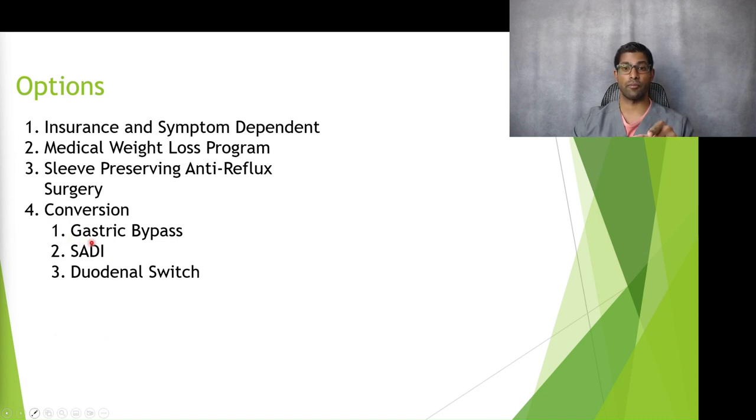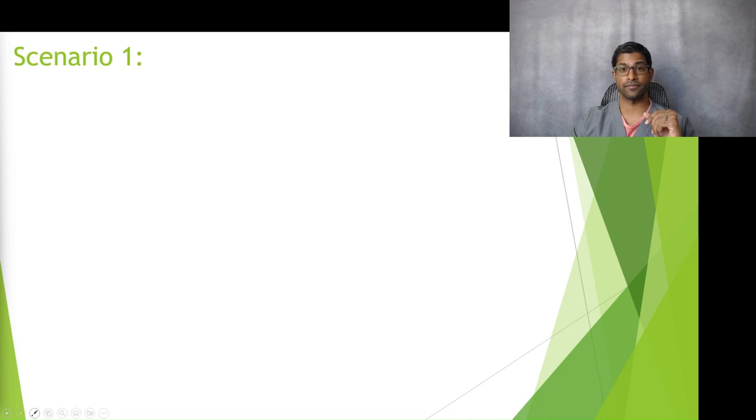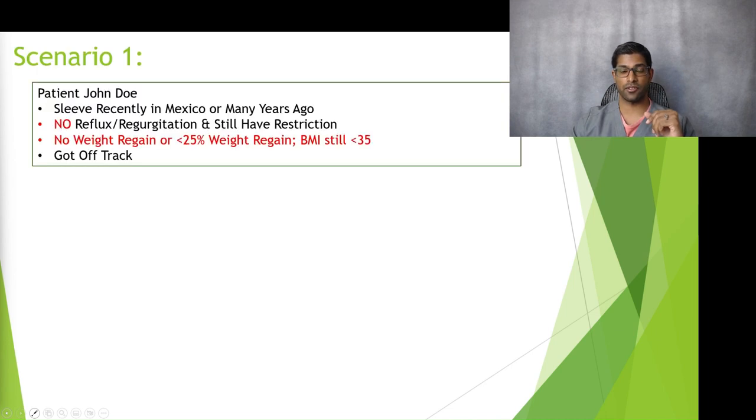So conversion to a bypass, a SADI, or a duodenal switch is an option for you if you have a sleeve, depending on what your issues are and your goals. So let's go over some scenarios. Let's take a patient, John Doe. This is a person who had a sleeve recently in Mexico or many years ago, doesn't matter where. They're having no reflux symptoms or regurgitation. They still have restriction. They say, "Doc, I still feel like I get full easily," right? So same portion of bariatric meals I was eating when I first started the diet. I feel like that's still enough for me.